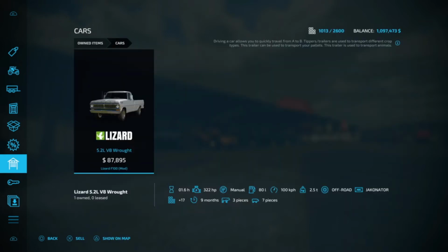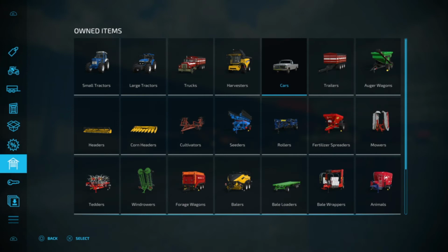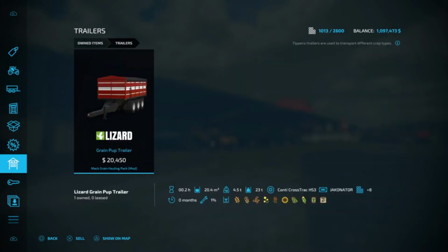This pickup truck, that's one of those that hasn't really been doing much, so it might be time to let it go, seeing as we rarely use it. It has probably the lowest hours of any of my equipment. So maybe we'll have to see if we can get rid of it.